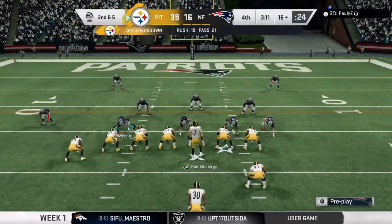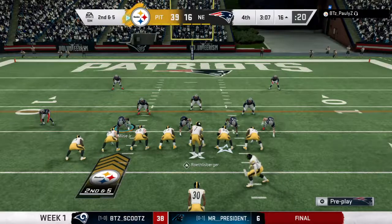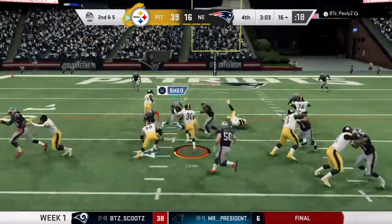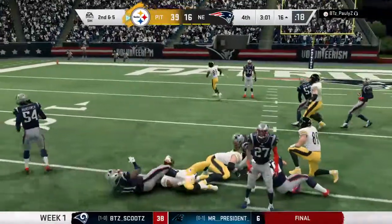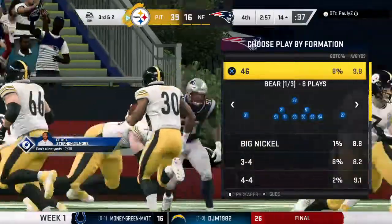After the pickup of 5, here's 2nd and 5. Let's get off the field, D. Whip, whip, whip. Watch the whip. They'll stay on the ground with Connor again, and he'll get about 3 as he's taken down at the 14-yard line.